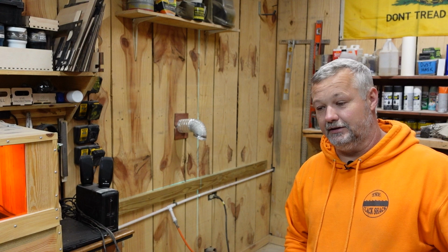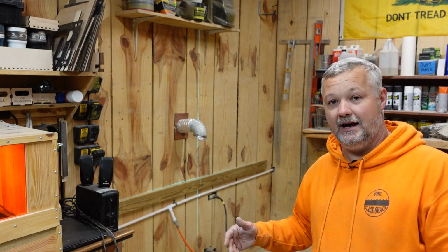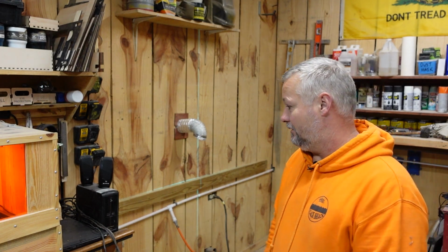I use it primarily to level the bunks on my sawmill. I usually go up there this time of night, and it makes it easy to level all the bunks on the mill without having to get out an 8-foot level and do it that way.